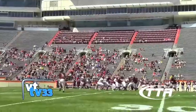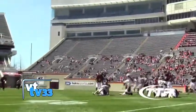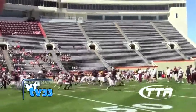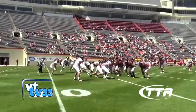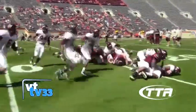Thomas completed just 6 of 16 passes for 119 yards, but he did not throw an interception and was victimized by some dropped passes. On the ground, Michael Holmes led all rushers with 23 yards and scored on a 4-yard touchdown run. Thomas added the Hokies' other score on the ground with a 3-yard run on 3rd and goal late in the scrimmage.